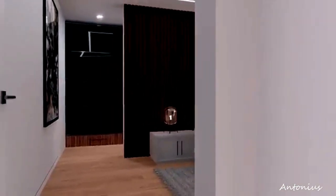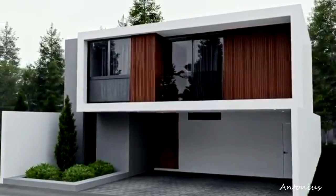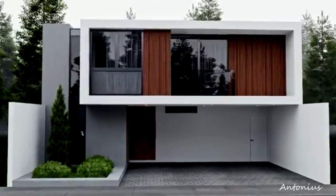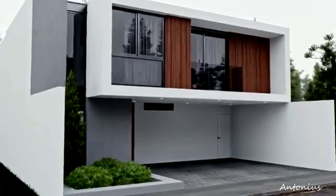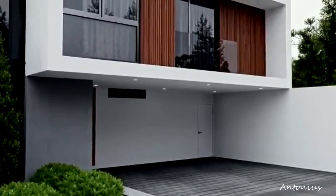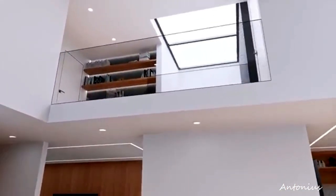We take you on an exclusive tour of a stunning 10 by 20 meter house design that beautifully blends modern sophistication with functional elegance. From the moment you approach this home, you're greeted by an exterior that is both striking and inviting. The facade showcases a perfect mix of expansive glass windows, natural stone accents, and warm wooden finishes, creating a harmonious and welcoming entrance that hints at the luxury and comfort within.